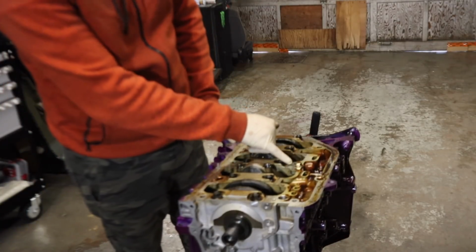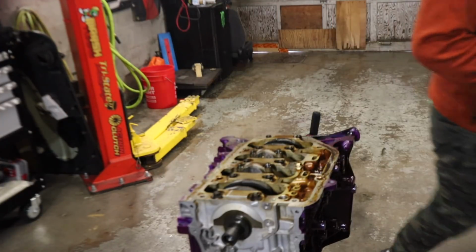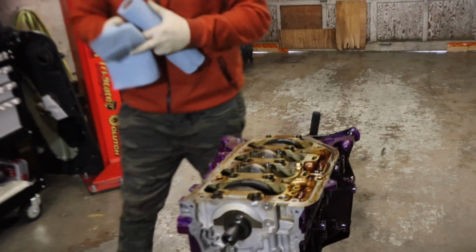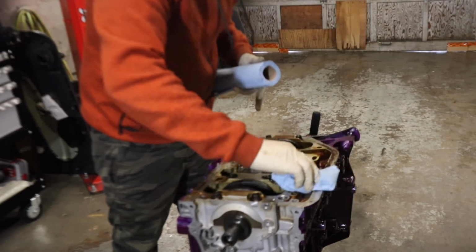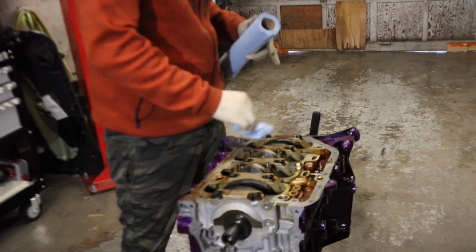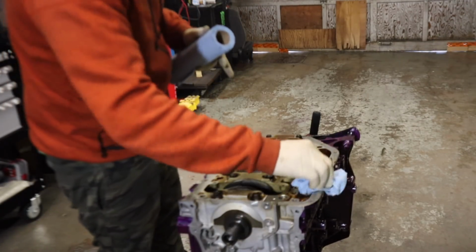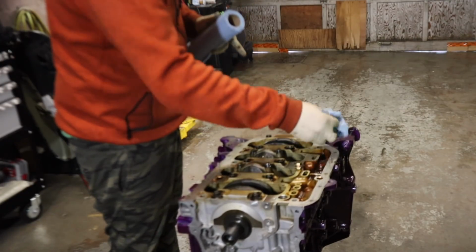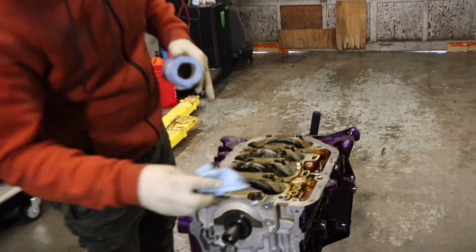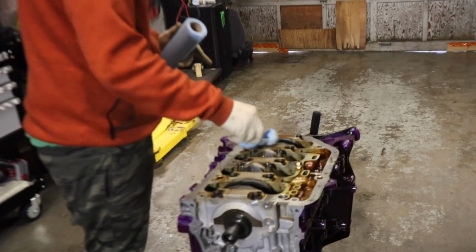I already plugged in that oil galley there with a 12mm nut, so that's all set. Now what I want to do is set up the oil pump now, so that when the cylinder head shows up, we're just spending maybe an hour on it, putting the cylinder head on and torquing it. Maybe we'll put the head studs on today too, and just leave the head gasket to the side. But we'll get that surface cleaned up there. Everything's nice.